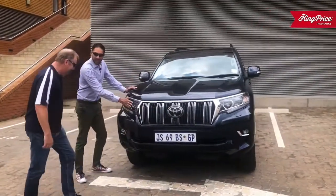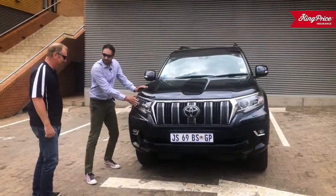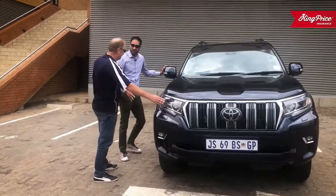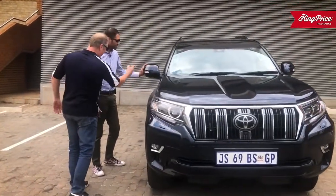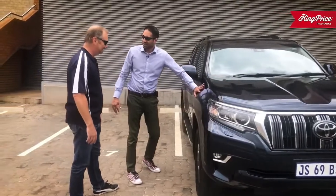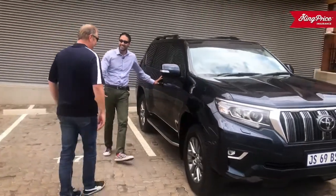Headlights have changed, with these wingy thingies that flick the airflow across to improve aerodynamics, so it doesn't make wind noise. There are also smaller mirrors. And look at this lovely color. So what else has changed?